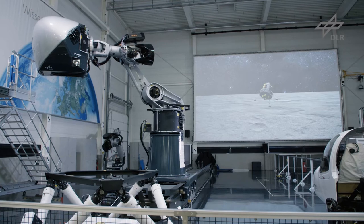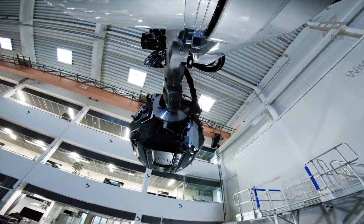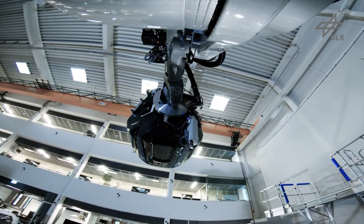Roberto's experience in space and his feedback of today's experiment will help us determine the best way of doing motion simulation for reduced gravity environments. The resulting findings will be used to define the technical requirements for future lunar landing missions.